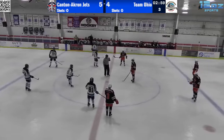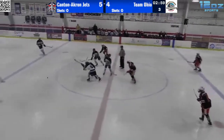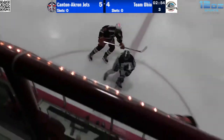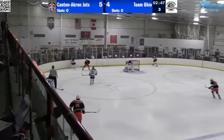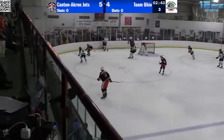Face off back at center red. Zerkowski to take the draw against Edwards. CAK with Cole Barbieri chipped ahead, looking for Craven. Taken away by McCarthy. Back. Young. Barbieri, corner court. Steel fed in front. Edwards shut off by Frat Antonio.